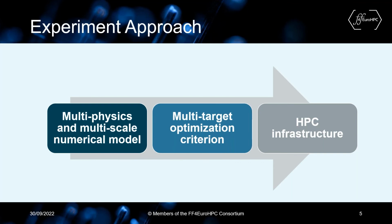These analyses are based on multi-target optimization criteria in order to consider the interaction between the process parameters and how they affect the defect presence and the mechanical performances of the final component. To do this, HPC resources are required to reduce the computational time and to set the manufacturing process in quasi real time.